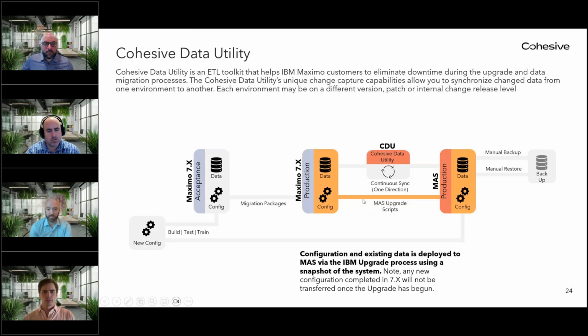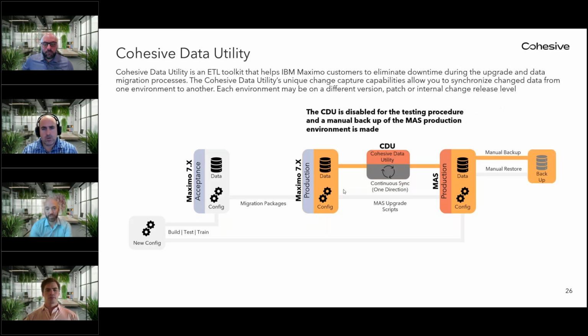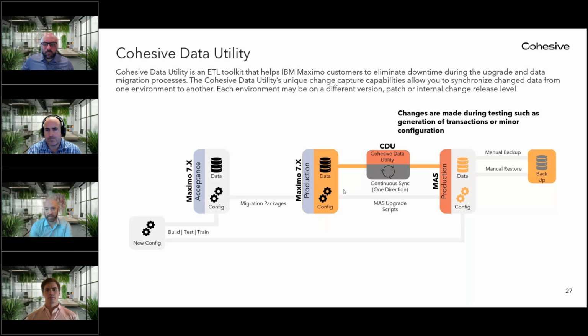But assuming this is the final upgrade we would complete, the upgrade is done using a snapshot of your Maximo production database, like we showed in the previous slide, and then you move into having that database inside MAS. The CDU is then activated to start bringing over data, to actively sync the data from production. And then, I mentioned, you can then disable the CDU, have a manual backup of your database taken to allow you to complete testing and do anything in that environment that you want to prove it's ready to go.